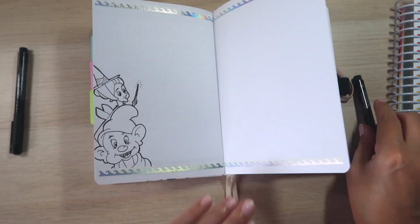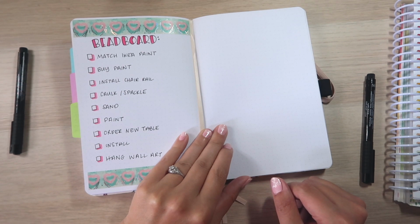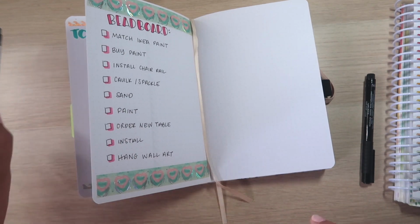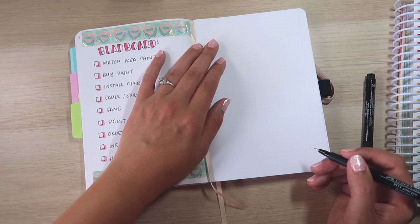I feel like the Fauna came out a little bit distorted, but no big deal. I kind of don't want to do a lettering challenge this month. I just want to do the doodles, but not the letters. I'm not sure. Maybe I'll just fill this one page up with it. That's a good idea. Let's just do that. Small lettering, because then I have to practice lettering small, which is not something I'm always great at.